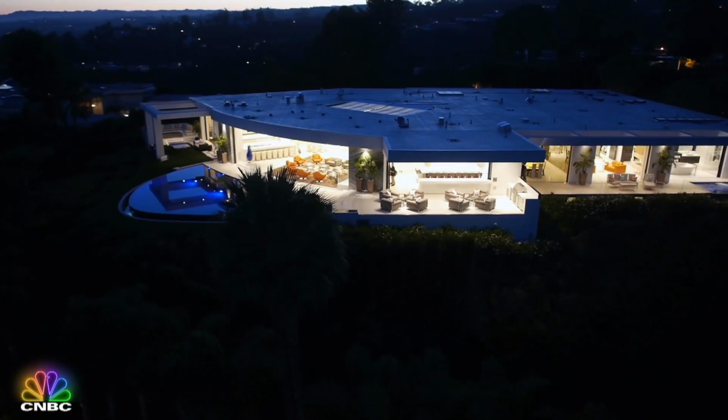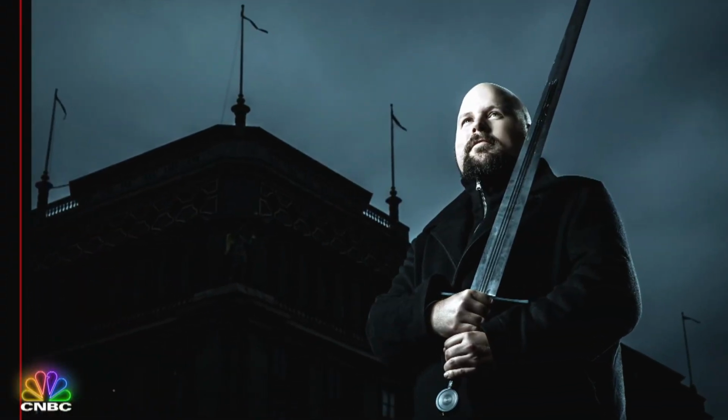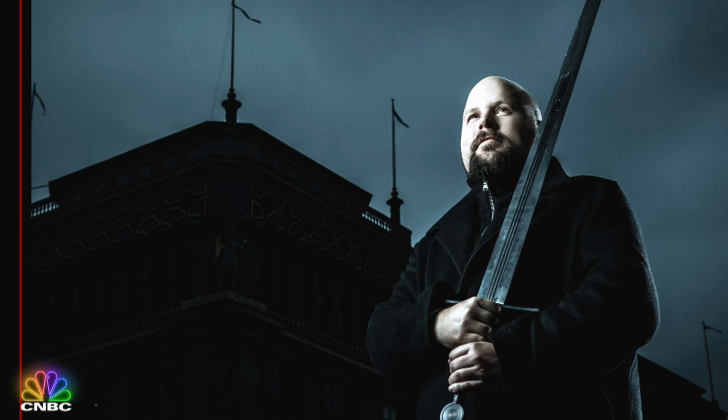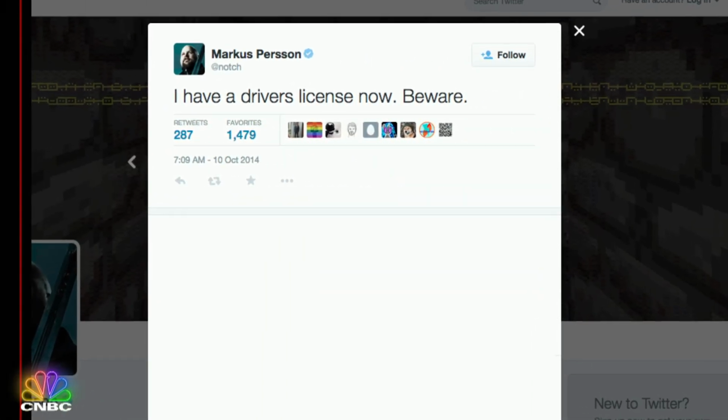Ironically, Bruce's mansion and the ultimate garage lured in a newbie driver. Billionaire and Minecraft creator Marcus Persson bought the place just a few months after tweeting, "I have a driver's license now, beware."